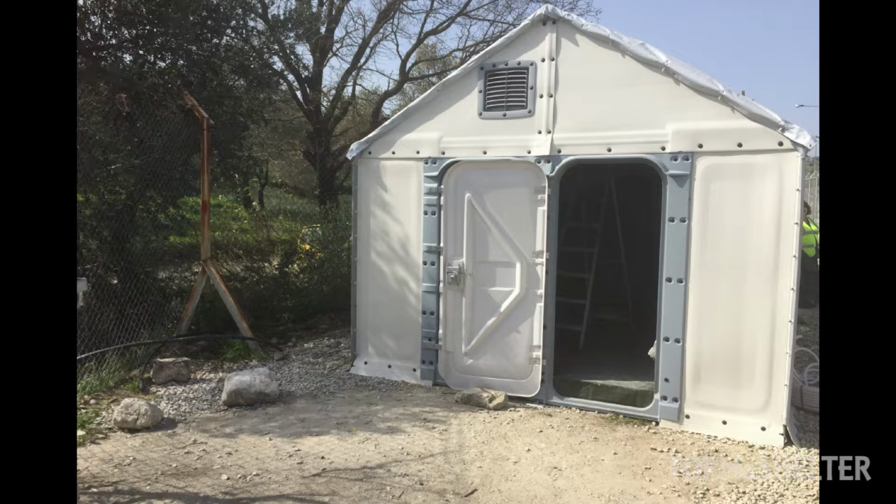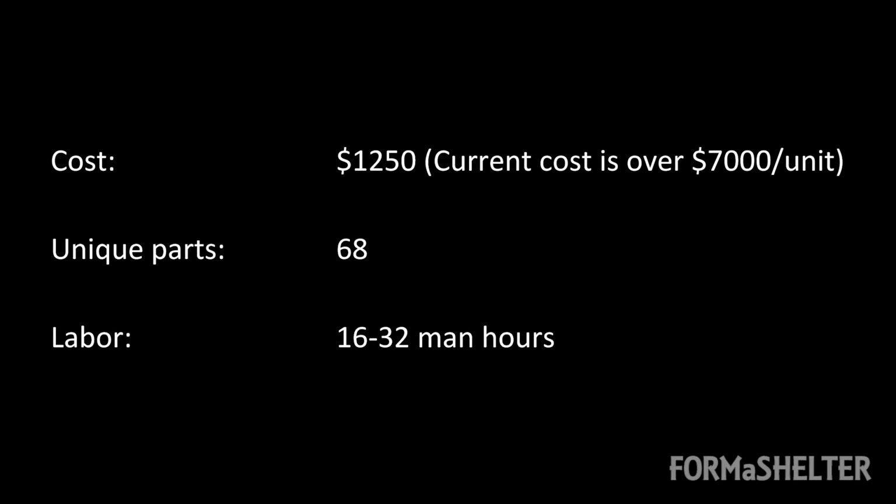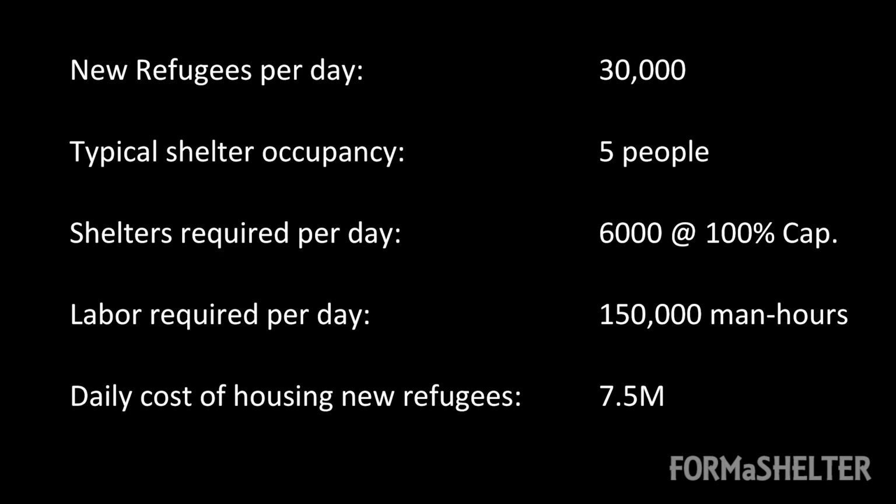For its part, the Better Shelter costs $1,250 and has 68 unique parts, taking between 16 and 32 man-hours to construct. To put it bluntly, it is doomed to the curse of dimensionality. With more than 30,000 new refugees every day, constructing the 6,000 Better Shelters needed to house them would cost 150,000 man-hours and $7.5 million every day.